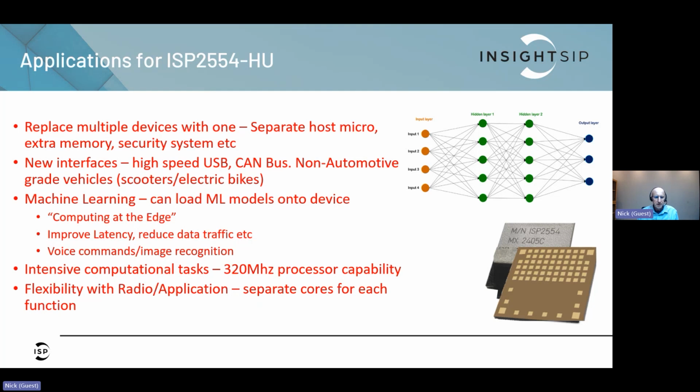And this sort of thing is quite interesting and not something you could have thought of doing with early generations of devices, or anything that requires intensive computation. If you want to do some sort of advanced wearable or some other sort of unit, you might well find you can run pretty much everything off this device, and you don't need lots of other components around it. And with the dual core, like the NR53 series as well, you also have flexibility with the radio and the application, switching the different elements on and off to manage the power effectively.